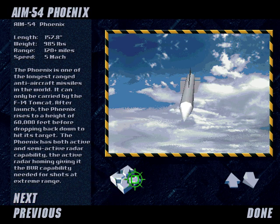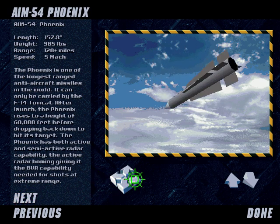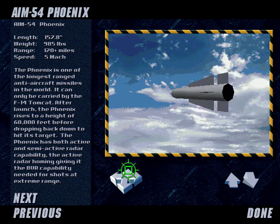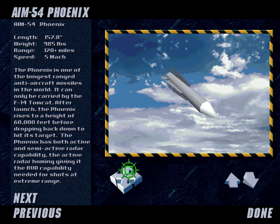AIM-54 Phoenix. Only carried by the F-14 Tomcat, the Phoenix boasts a range of 100 miles. The Tomcat's AWG-9 radar can track a separate target for up to 6 of these missiles under wing. Maximum speed is approximately Mach 5.